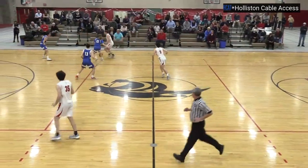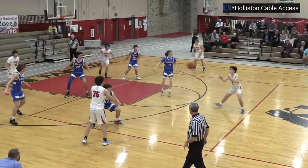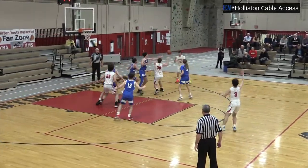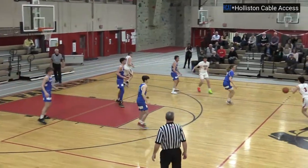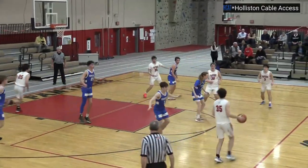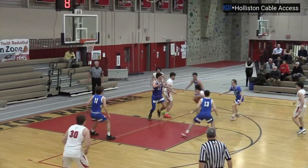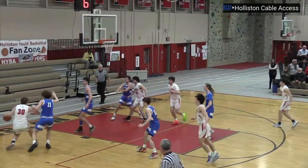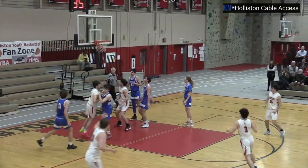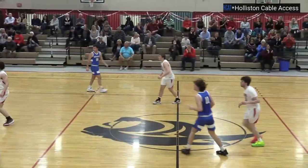Just under 2 minutes to play in the first half. 21-19, Holliston. Oh, I think Austin was looking for that one. Vaughn drives. He's in traffic. That would have been a long skip pass over to Merck, but he was open. 10 seconds on the shot clock. Nice drive and dish. Vaughn, the baseline jumper. Dumas puts it in. Holliston up four now with 1:28 to play in the first half.